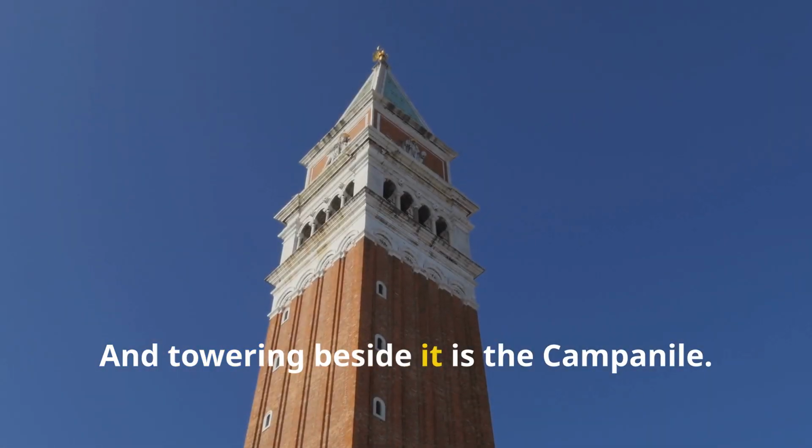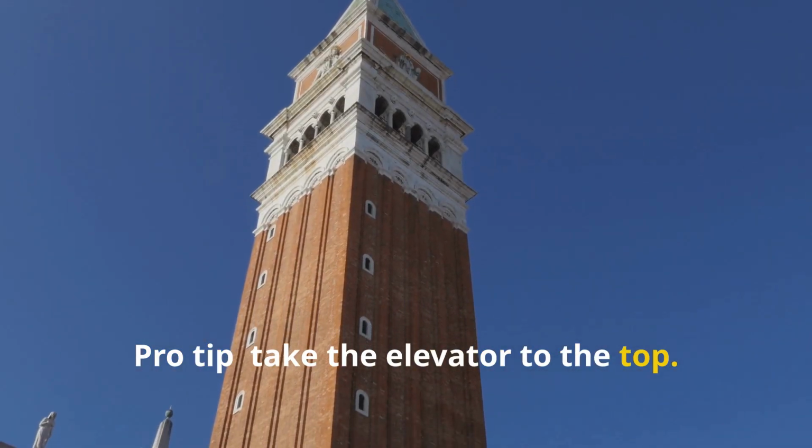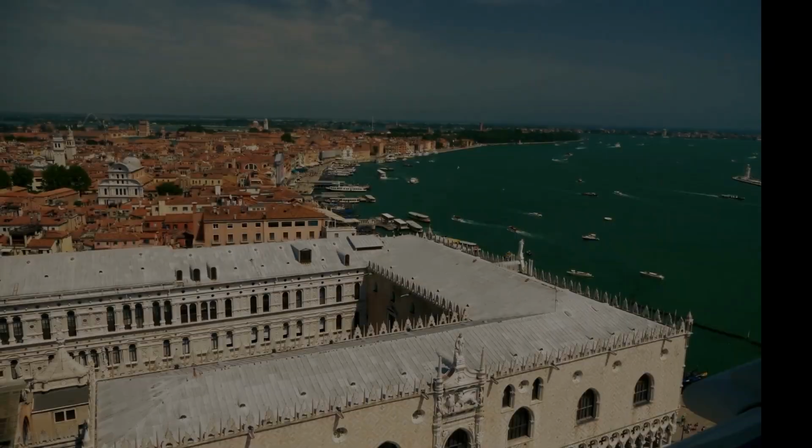And towering beside it is the Campanile. Pro tip, take the elevator to the top. You'll be greeted with a 360-degree view of red rooftops, shimmering canals, and the distant lagoon.